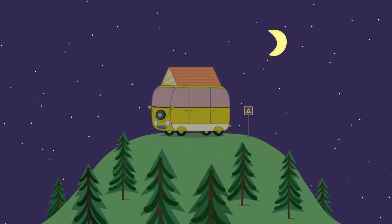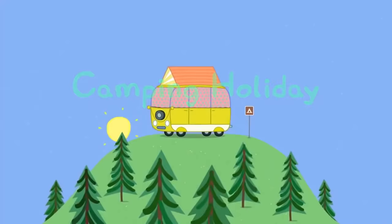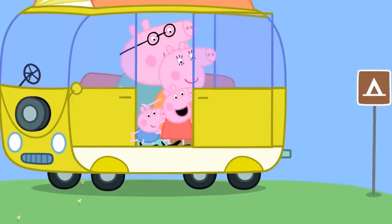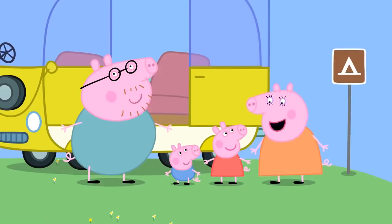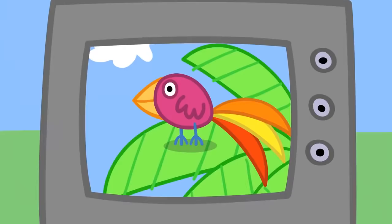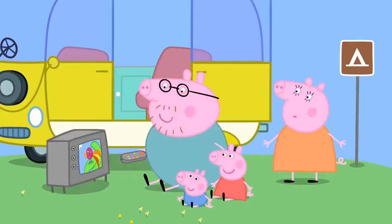Camping holiday. Peppa's family are on holiday in their camper van. Good morning, my little piggies. Good morning, Daddy Pig. I love camping. Since we're in the countryside, I thought we could spend the day looking at nature. Good idea, Mummy Pig. Let's watch a nature program. One of the wonders of nature, birds. How lovely.